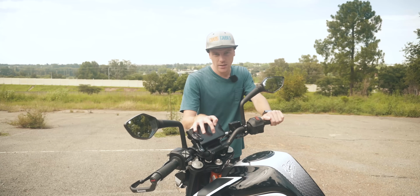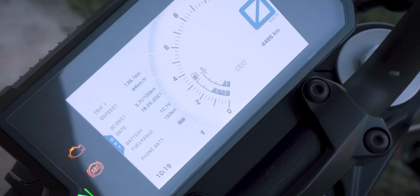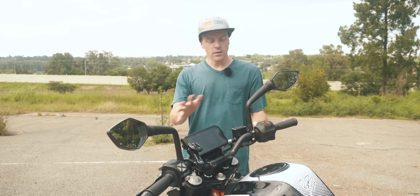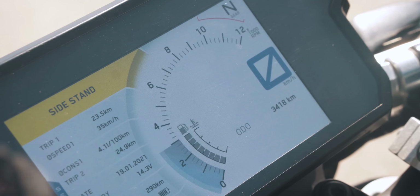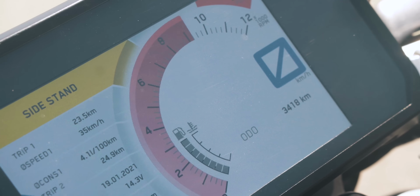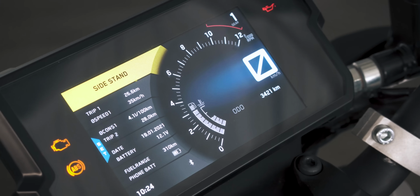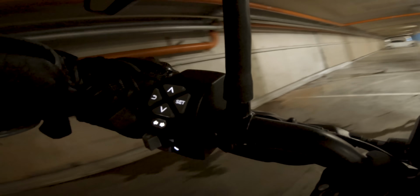Then there's the tech. However, it's not the tech that you're used to. It's not your normal traction control and anti-wheelie targeted at your regular biker, because firstly, you don't need that stuff with 42 horsepower. And secondly, it's tech targeted towards Gen Zs, because ultimately that is the target audience for this bike. So instead, you have a full color screen that you can connect your phone to, so you can control your music from the handlebar.